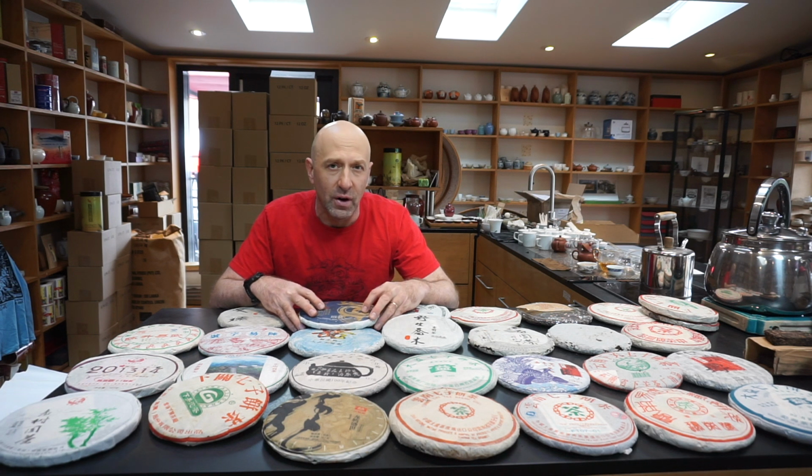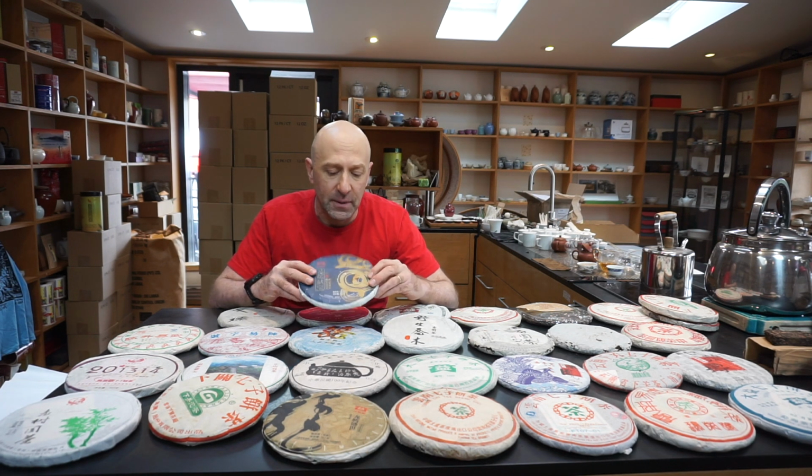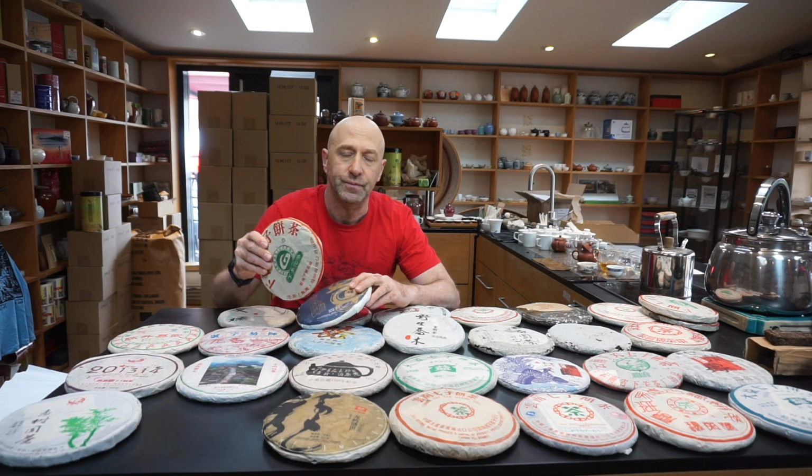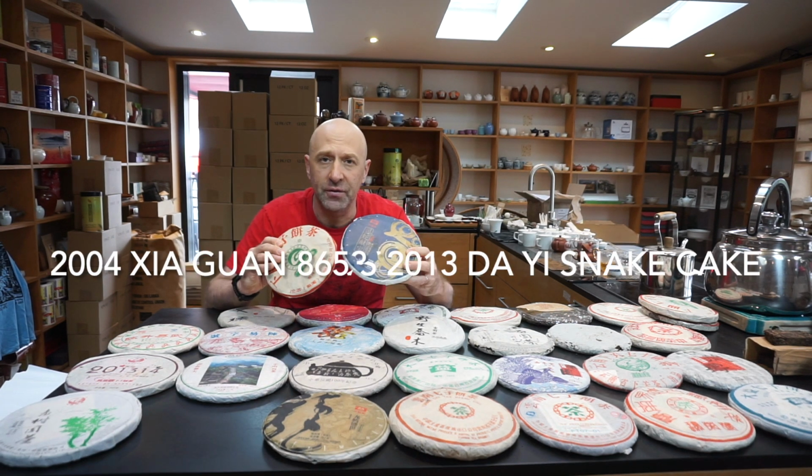What I look for in a raw puer. With this tea, if you look at these two teas, the first one I was talking about and this one, these are two different companies.